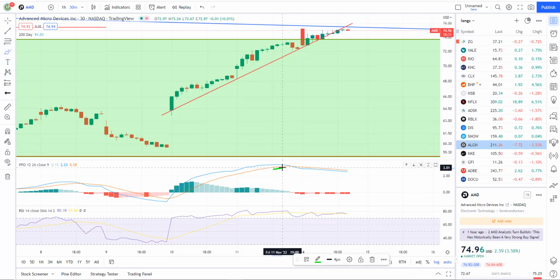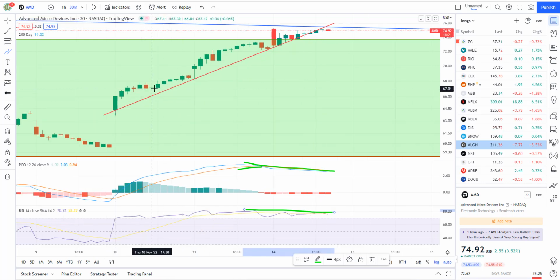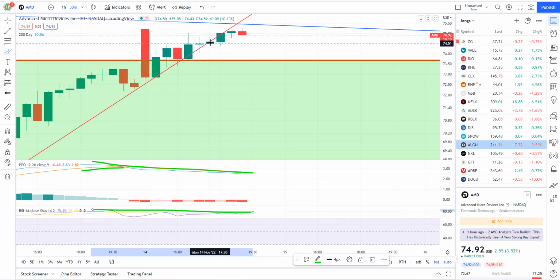Sometimes these divergences need to build for a little bit, but you can see there it is. It's just starting to build. And it's obviously on the 15-minute chart as well. The other thing is, here's this trend line, this upward trend line, and you can see they're just starting to break. Nothing impulsive yet, but it's just kind of starting.